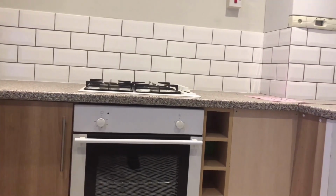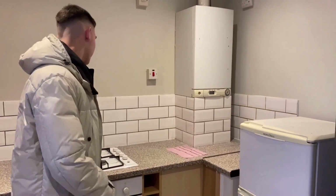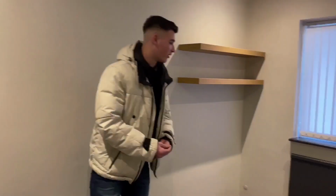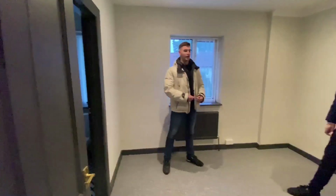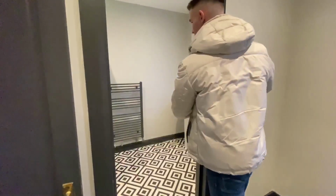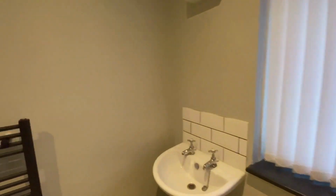This is a little one bed apartment. It's perfect for a couple or something like that. All in pretty good condition, recently refurbished, brand new tiles. Got a nice little cosy living room. What more do you want?